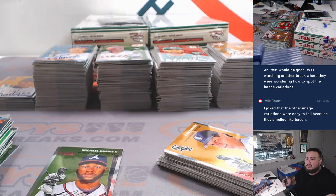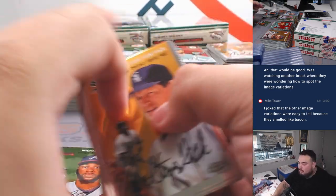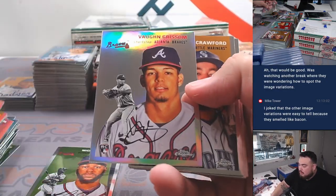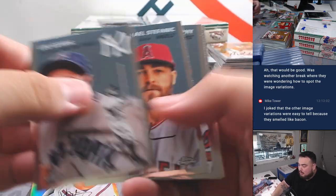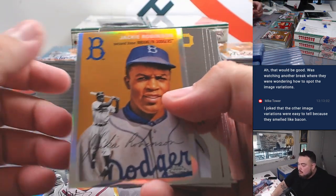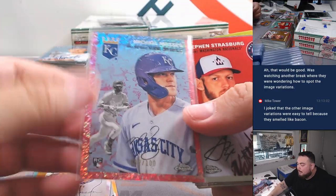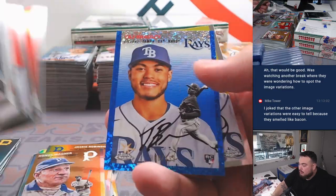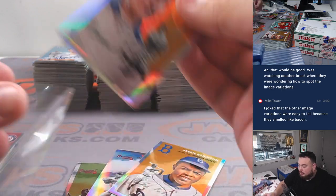Going to Jeff Walker. Josh Smith to 499. Vaughn Grissom. And we got a Nick Ahmed. Jackie. And we got a Michael Massey to 100. One Swagger refractor. And a Taj Bradley to 199. Let's see what these refractors at least.